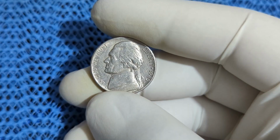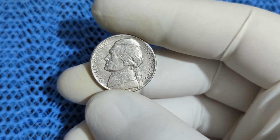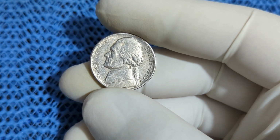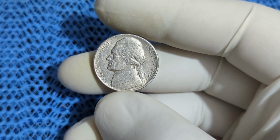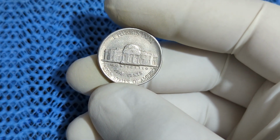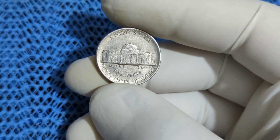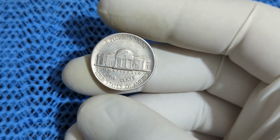The 1985 P Jefferson nickel. Though it may seem like just a simple 5-cent piece, this coin has a rich story behind it, subtle characteristics that make it intriguing to collectors, and a market value that has evolved in fascinating ways. So if you're curious about the history, rarity, and current worth of the 1985 Philadelphia Mint Jefferson nickel, you've come to the right place.